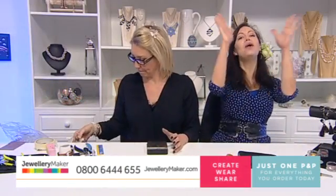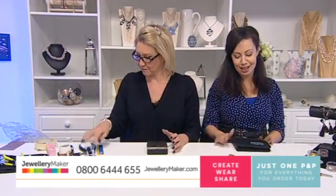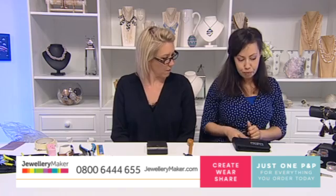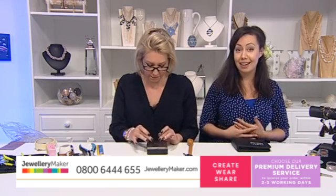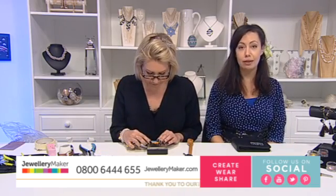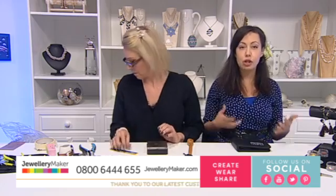I am so excited to bring you this fantastic collection of stamps because I absolutely adore personalising gifts. I have my own craft business. It's not specifically selling jewellery, but it is personalising things and selling them on to people, and I absolutely love it. It is such a huge craze at the moment.